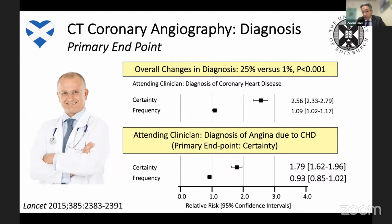And I think what that tells us is that we tend to overtreat people. We'd rather treat too many than too few because we're all a bit afraid of missing something and the patient then having a heart attack. But the CT scan clearly gave us the confidence to say, actually, although it sounds like angina, this is not angina due to coronary disease.